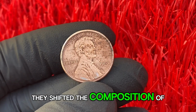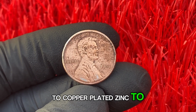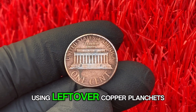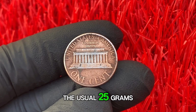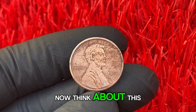They shifted the composition of the penny from 95% copper to copper-plated zinc to save costs. But in 1983, there were rumors and stories that some pennies were struck using leftover copper planchets. This means that a 1983 penny, if it weighs more than the usual 25 grams, could be a copper treasure worth thousands. Now think about this.